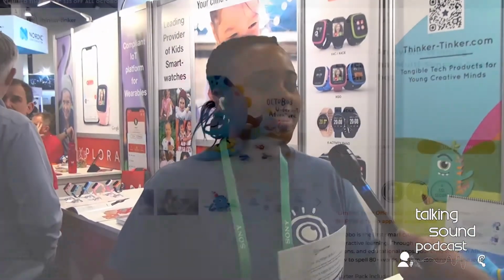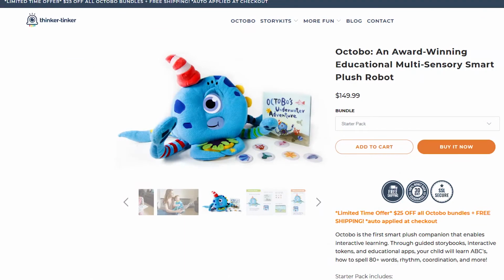Yes. Where can everybody go to find their own version of Octobo? What is the price point on Octobo if that is available publicly right now? Yeah, so Octobo just launched. He's available on our website, thinker-tinker.com. And it starts at $149, which includes the plush, the first story kit, and 6 interactive tokens. And then there's also a bundle option that includes the plush, first story kit, as well as the letter search, which is a second story kit, includes 26 interactive tokens, plus additional mini games and a spelling game. And what is the price point on that? That is $199. Wow, for $20 more? Or the $50 more? Yeah.